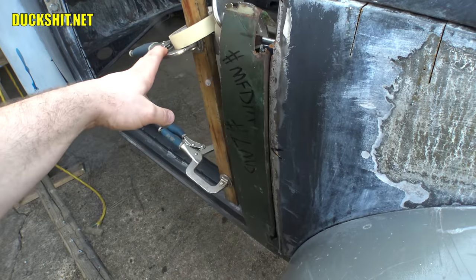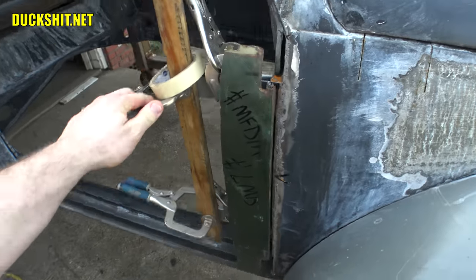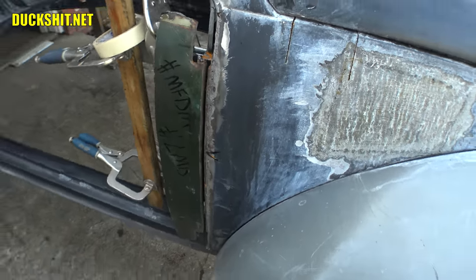But I need to make sure that it clears. Right now, with how it's set up, it's kind of a big gap, but it does clear. If he starts painting on that, well, it's not going to clear. So there's a little bit of playing in there that I'm going to do. It's not too big of a deal. But that's where we're going to jump in today.